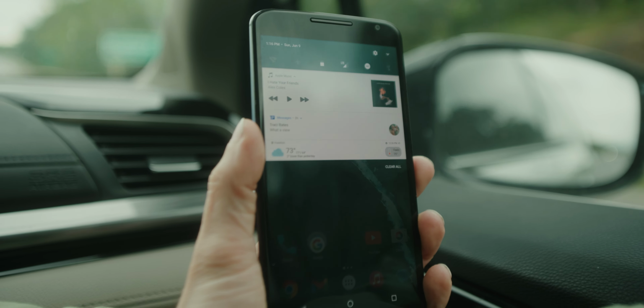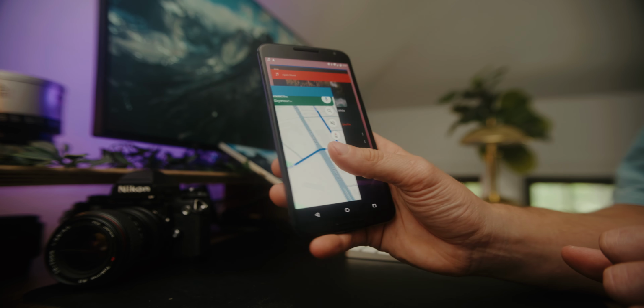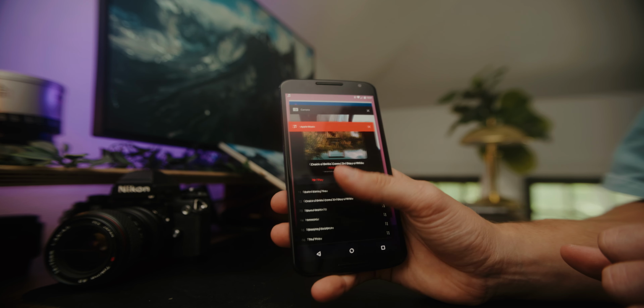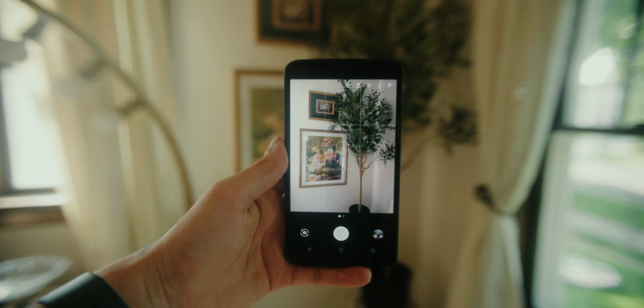And speaking of apps, some apps that just didn't work at all were Twitter, Nest, Amazon. Apps that I use pretty regularly I was just not able to download at all because it wasn't optimized for Android 7, which is a very old version of Android, which is very understandable.